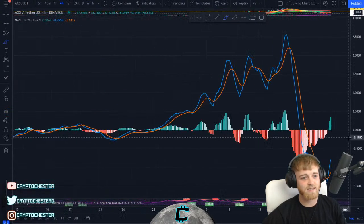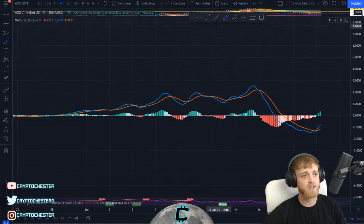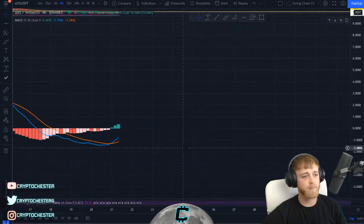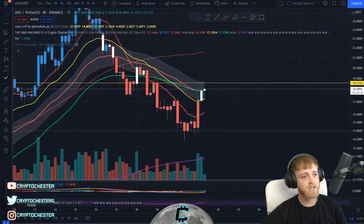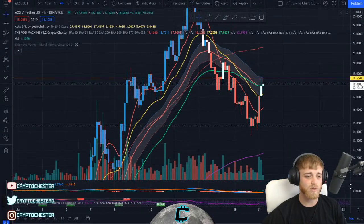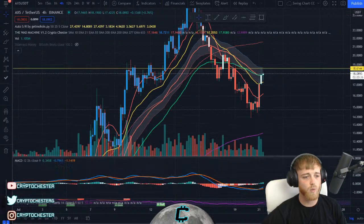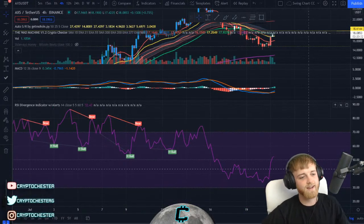Let me jump to the MACD, see if we got anything coming through. We got an uptrend. Not surprising. You are still converging. You're not actually diverging at this point in time, which basically means you could be coming up further, which is quite interesting, because that could mean you are going to come up and challenge this $18.61 zone there. Now, in terms of the RSI, we are neutral on the RSI.